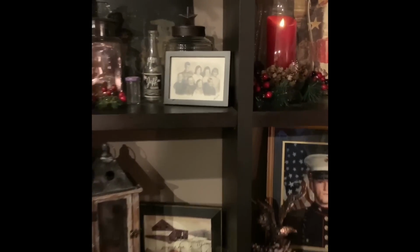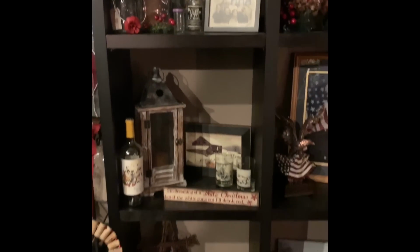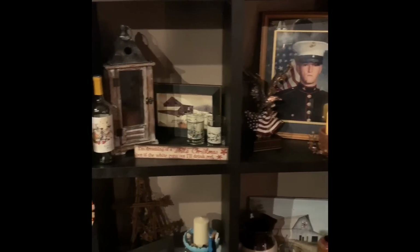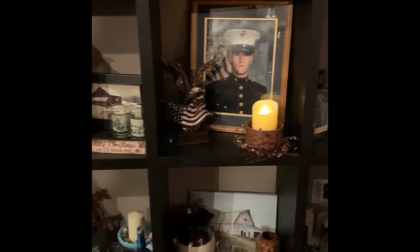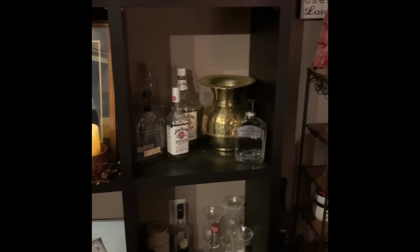It's my mom's parents and her siblings from a long time ago. And then just a few other little knickknacks, some Christmas glasses and other odds and ends that I've collected through the years.